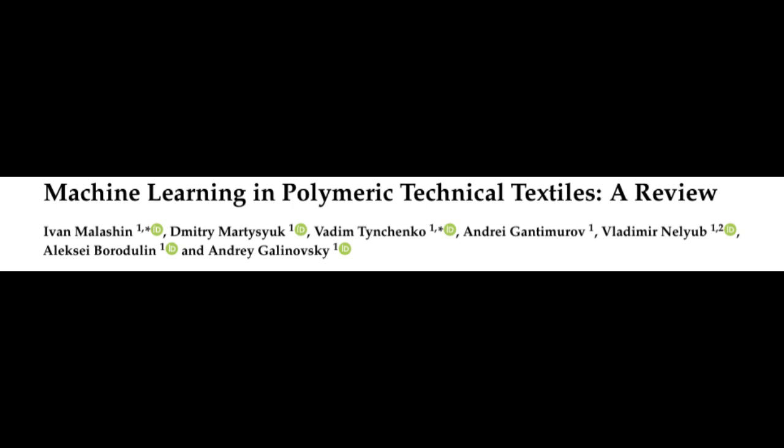And for this deep dive, we're looking at a really interesting review. It's from the journal Polymers, just out April 2025. It's called Machine Learning in Polymeric Technical Textiles. And it's a great source because it pulls together a whole lot of research. Yeah. It shows how machine learning is really shaking things up, helping design better materials, predict how they'll perform much more accurately, and even creating textiles that are smart, responsive.